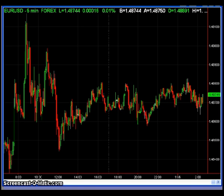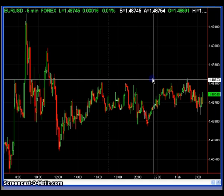I made my few pips actually in the euro pound tonight and Aussie Kiwi, but the trades were there as well in the euro. Now as we're getting closer, I made those 10 pips. Possibly, if prices come up to 48.80, we might take another shot on a short trade.